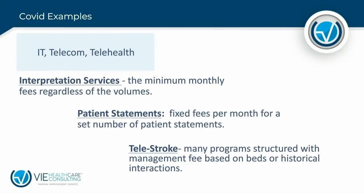The next examples are under IT, telecom, and telehealth. Interpretation services always have a monthly minimum. Patient statements, now these are coming through. We have an example later we'll go through, but these are fixed fees coming through per month. Telestroke: some of the telestroke programs have variable rates, but most are based on bed size or historical interactions, and therefore it's going to be a fixed cost.